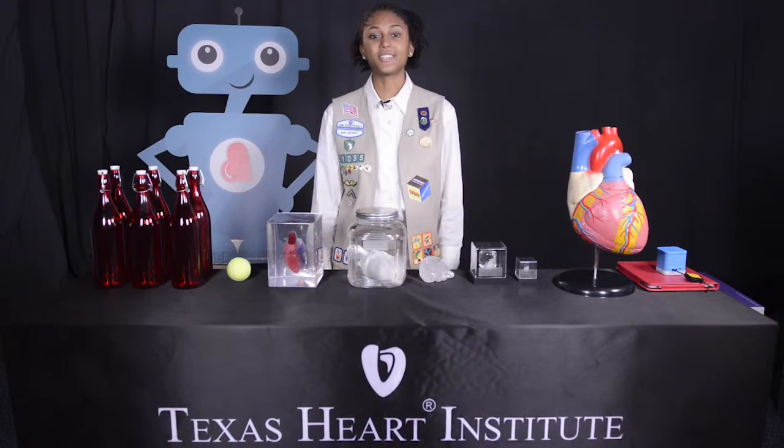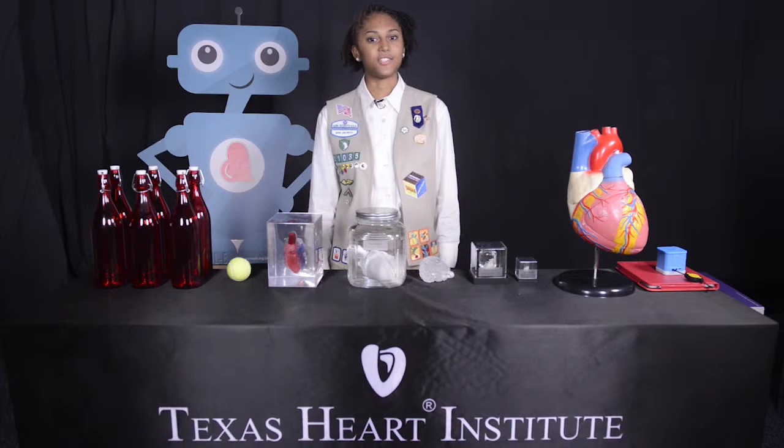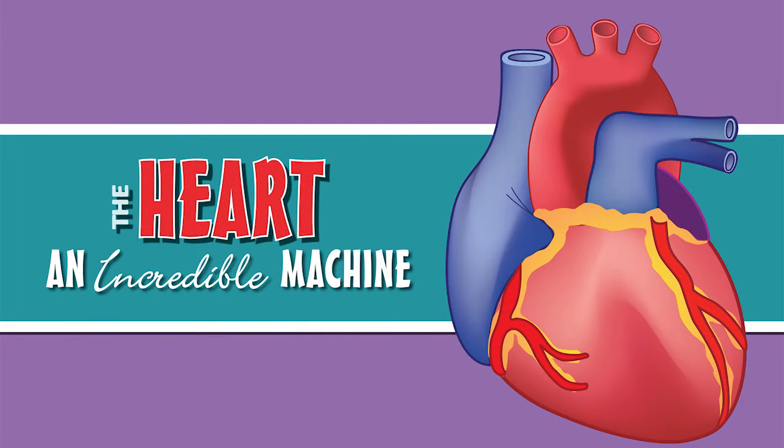Hi, would you like to learn about the most important muscle in the body? First, do you know what that most important muscle in the body is? Well, it's the heart. And the heart is so important because it sends blood throughout your body, and that blood gives your body oxygen and nutrients it needs to keep you alive and healthy.